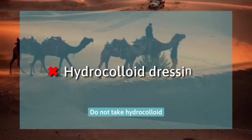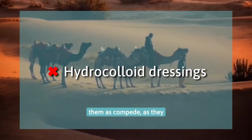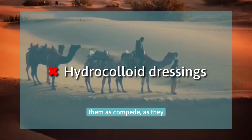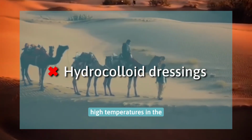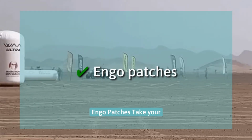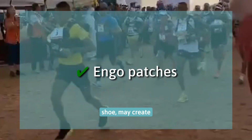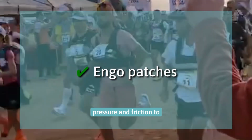Do not take hydrocolloid dressings in. Most of you will know them as Compeed, as they tend to melt due to the high temperatures in the desert. Engo patches. Take a selection of Engo patches, as you never know which area of the shoe may create pressure and friction to the skin.